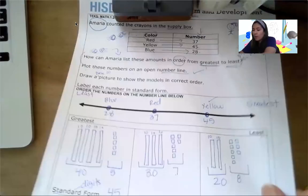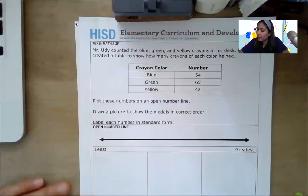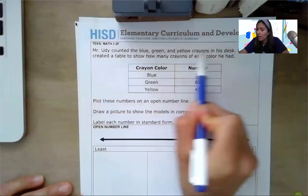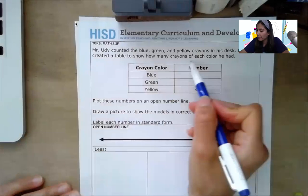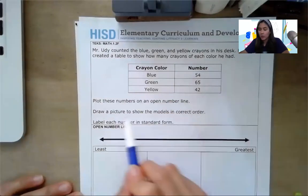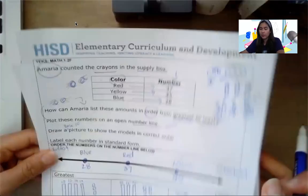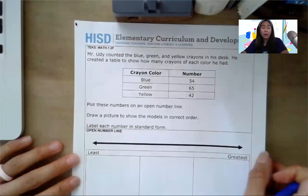Now, your problem goes as follows. Mr. Udi counted the blue, green, and yellow crayons in his desk. He created a table to show how many crayons of each color he had. Plot these numbers on an open number line, and then draw a picture to show the models in correct order. So just as we did with Maria, you're going to do the similar thing, but this time for Mr. Udi. So go ahead and break the problem up.